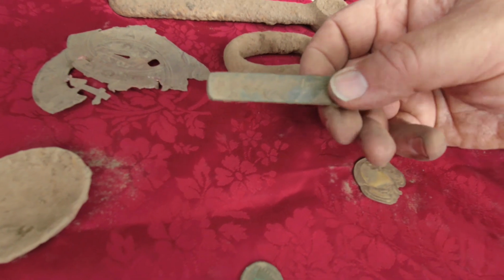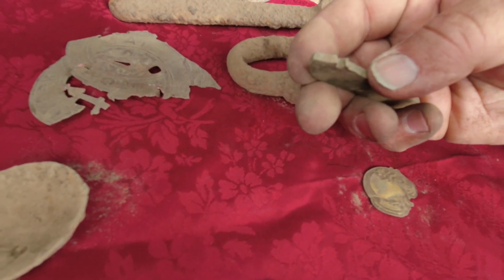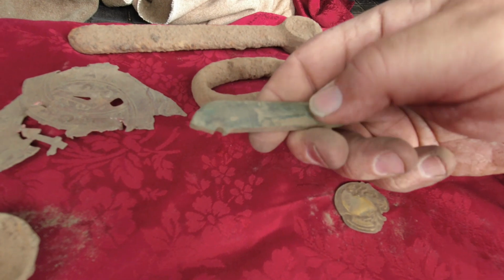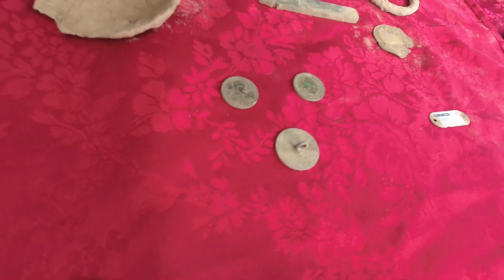That was my very last hole. Kind of shaped like a pocket knife. I don't think it is. It's very thick. It's almost like a tombac type metal. Old spoon. My Wabco 109. Don't know what that is, but at least I can read it.